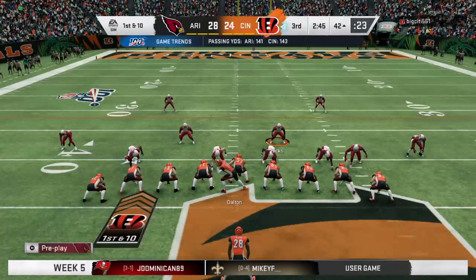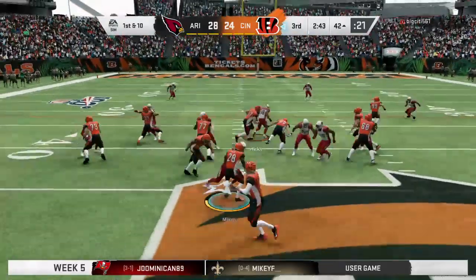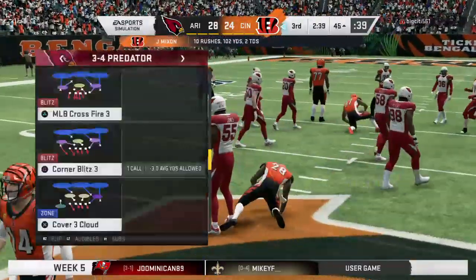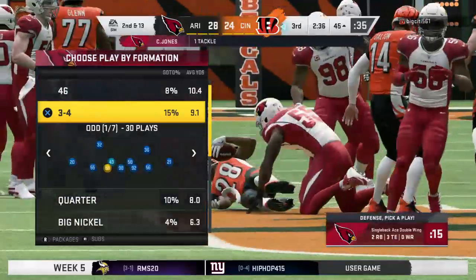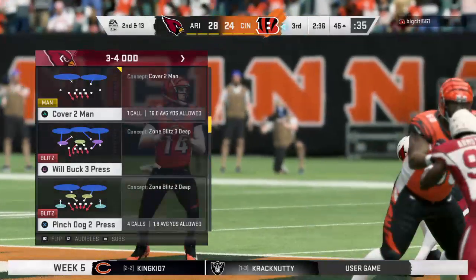He's checking. 2 by 2. Move. Dalton with a give here to Mixon. And maybe a measure of revenge there. He's had his way in this one, but this time they get him behind the line. They'll wind up losing 3 yards here. And that'll make this a 2nd and 13.